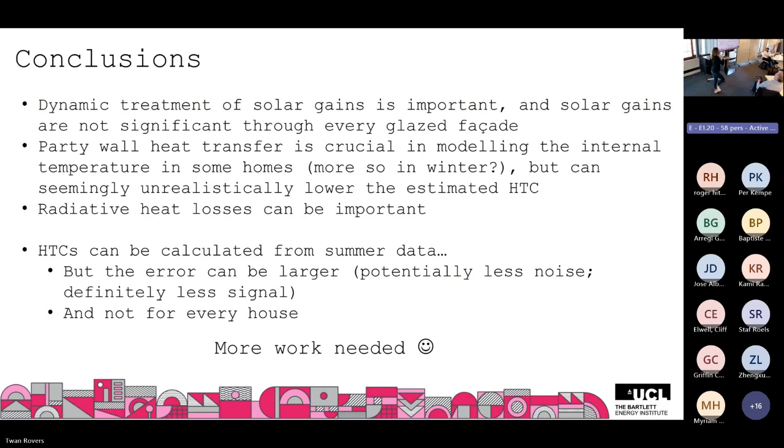If anyone's interested, I can show you the full set of results for these models. For house C, often if you included the neighbours, you got a beautiful internal temperature prediction. The HTC was about 30 because of the way the model had optimised it. It just assumed that they were controlling the entire temperature with that, so it's something to be careful about. The radiative heat losses weren't often significant across the houses, but sometimes they helped the HTC get much closer to the coheating result. So yes, HTC can be calculated with summer data, I think, but there's a lot more to be done.